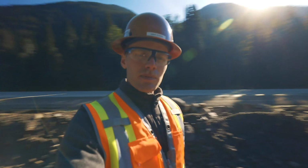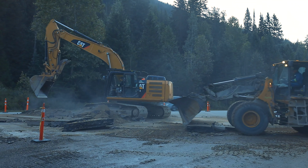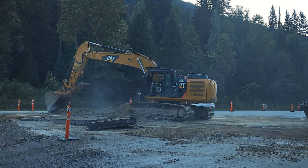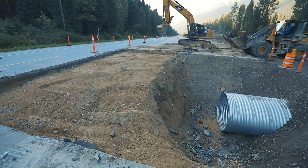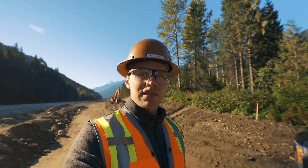So he's doing that. And then on this side of me here, we got a couple excavators and a wheel loader putting in a new culvert. They're really just extending it so they can add that four lanes of highway. So it's a pretty exciting project, but a whole lot is going on here. The sun just came out and it's going to be a nice day.